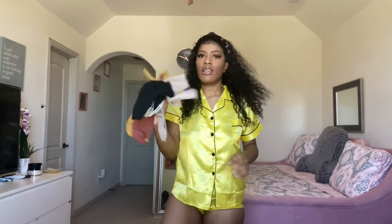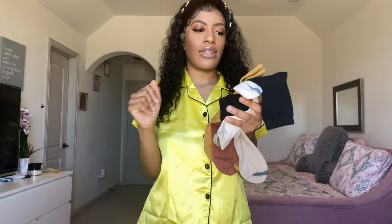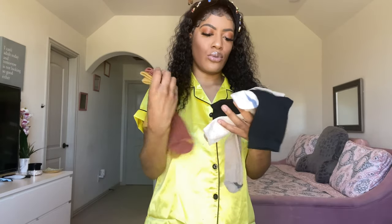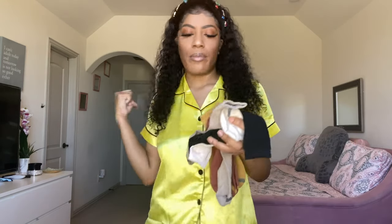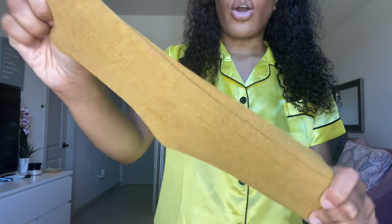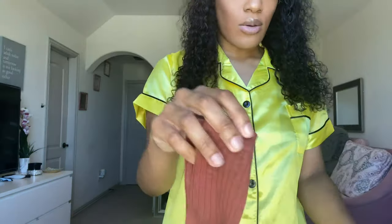Y'all, I keep falling over all these accessories that's on the floor. These are the socks that I ordered. It did come in a baggie, but of course, I told y'all I was too eager to see everything, so I took them out. But these socks were $1, and I got 1, 2, 3, 4, 5, I got 6 pairs because I already wore a pair. But y'all, it's just super good quality. Like, they're very stretchy.